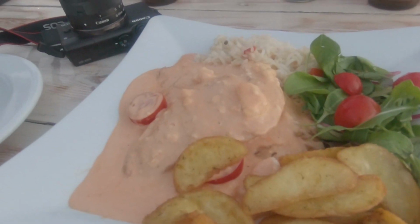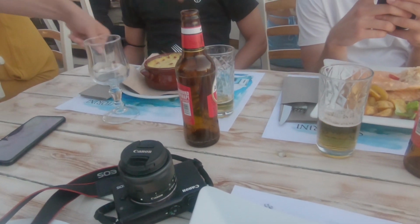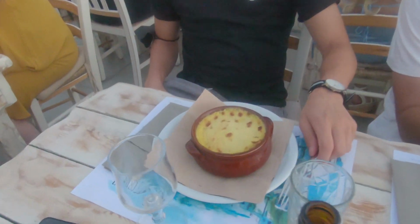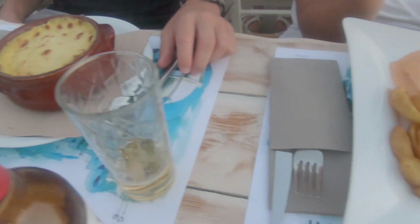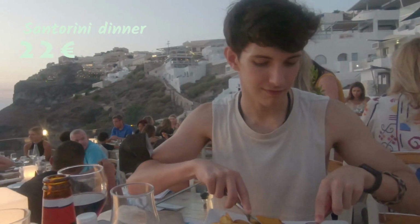At the beginning, we started just having gyros, which is this incredible street food, and we feasted on these gyros all day. But if you're here in Greece, you have to try some of the special local dishes. Definitely ask a local and go to a restaurant, even if it's just once in a while. Go to a good local cuisine restaurant.